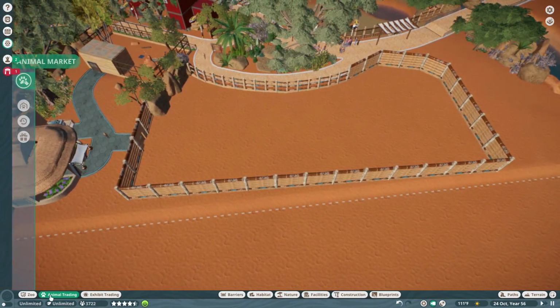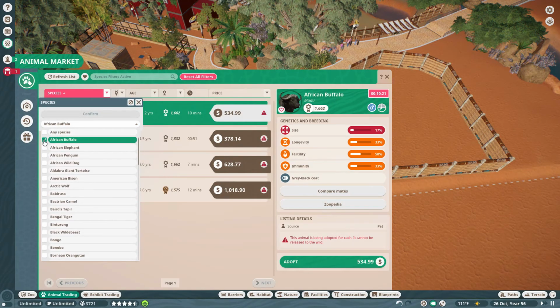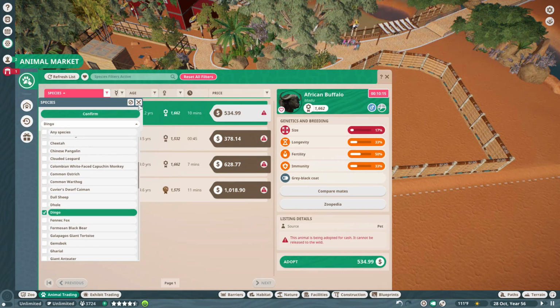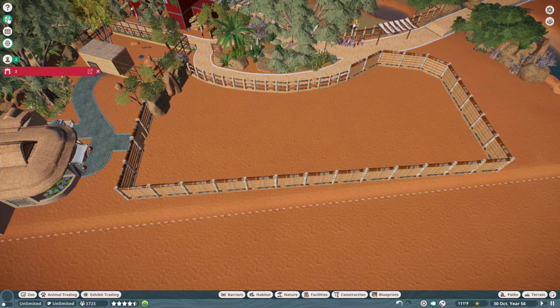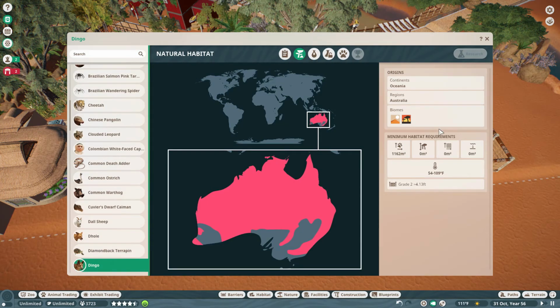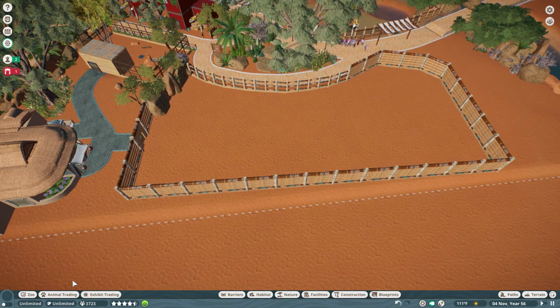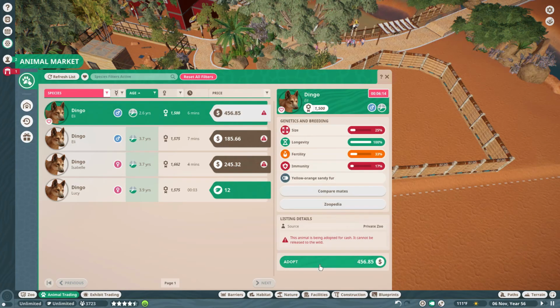Let's get some dingoes into the habitat. Okay, confirm for dingoes, yes. How many in the group? How many do I need? Okay, an equal ratio of males to females. Up to 12 in a group. All right. Well, in that case, I'll take them.